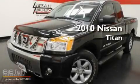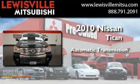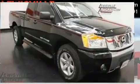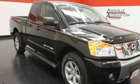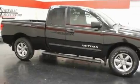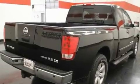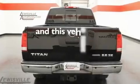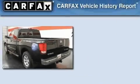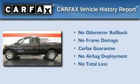This is a 2010 Nissan Titan. This truck has an automatic transmission and a V8. Its top features include air conditioning, a double wishbone independent front suspension, 12-volt power outlets, a low tire pressure indicator, an anti-lock braking system, side curtain airbags, an energy-absorbing steering column, and this vehicle has less than 5,000 miles. Not to mention that this truck qualifies for the Carfax buyback guarantee.